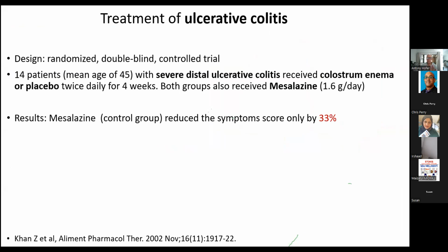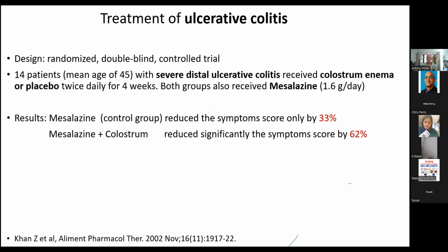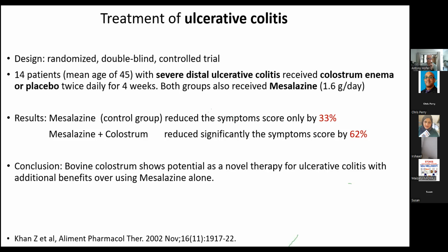We just want to look at the results here. I don't want to get into the details from a time perspective, but the control group only reduced symptoms by 33% on mesalazine, and the mesalazine with colostrum had a significantly better score, reducing the symptoms by 62%. So certainly showing that bovine colostrum shows huge potential in dealing with ulcerative colitis.